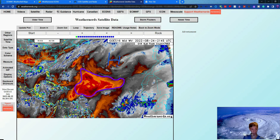You see in this purple region, that's where the dry air is still kicking in for right now. But I think it will be changing a little bit in the future on the European model. I can show what is going on right now.